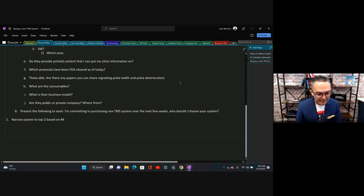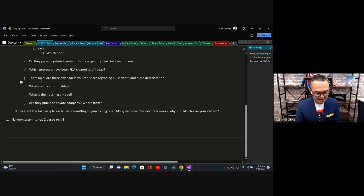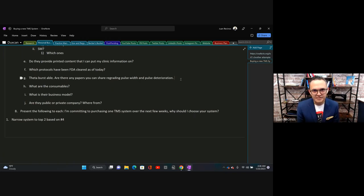All right, so pulse deterioration. So what does pulse width and pulse deterioration mean? What's theta burst? Well, at least we can spell theta. A theta burst is basically a frequency, and it is long and short. You can deliver the 3,000 necessary pulses. 3,000 pulses is what you get per treatment.